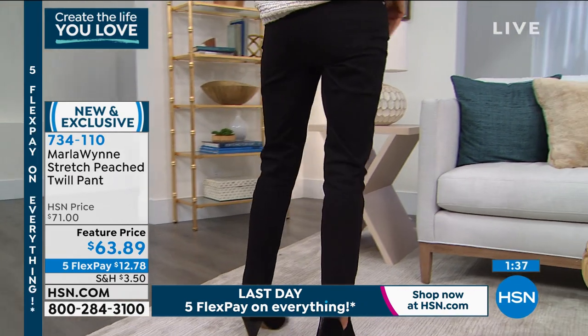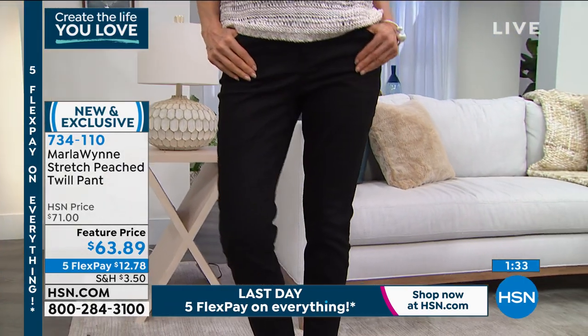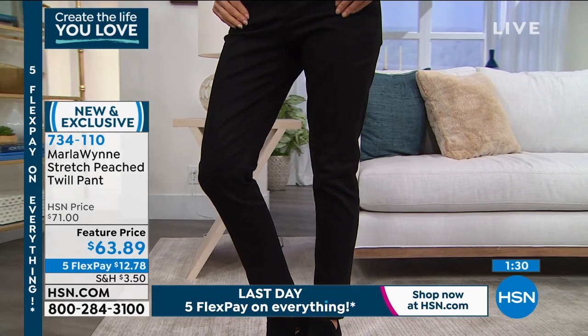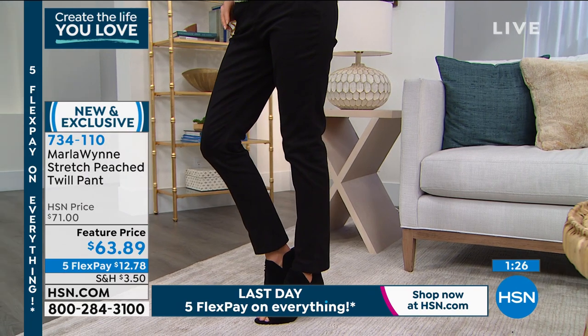So let's talk about who this might fit and who it might not. Because we were very, very careful, the waistbands are cut on the bias. What does that mean? Why do you care? Because it means it's got a lot of stretch in them. It's more expensive for us to do, but it's the right way to do it.